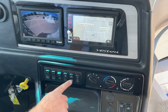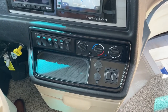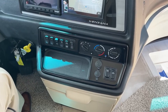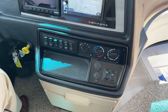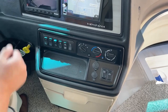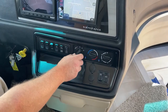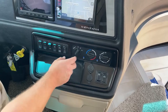Over here, you have the ability to start your generator from inside your coach. So if you wanted to run your air conditioning system and you weren't plugged in, I would definitely recommend throwing that on, and you can run all three air conditioning systems off of one generator. Turn on your fans. You actually have fans up there to generate wind movement. Air conditioning system. Feels kind of good.